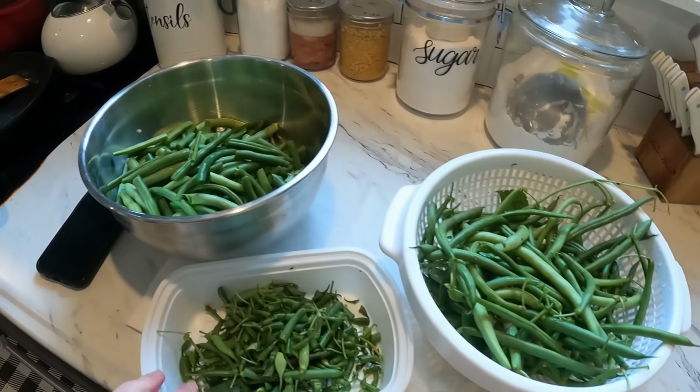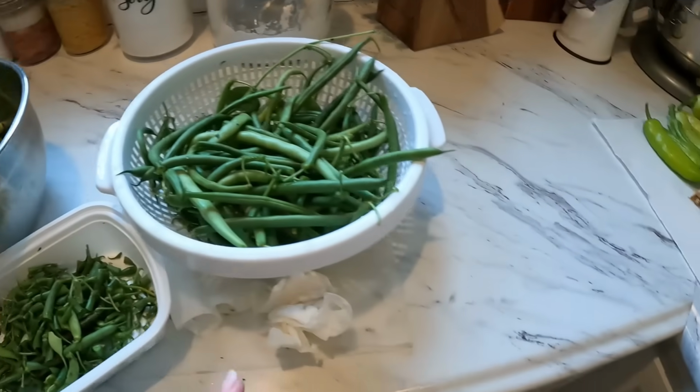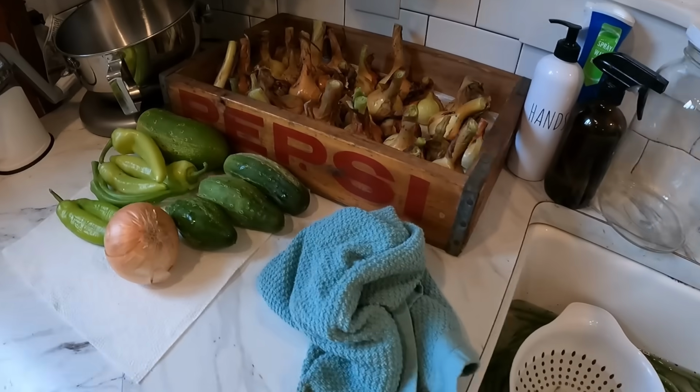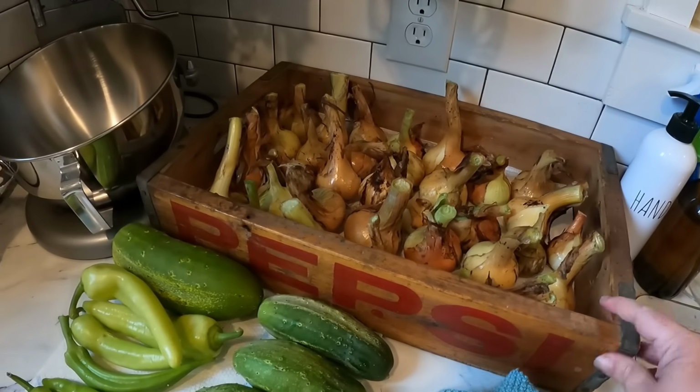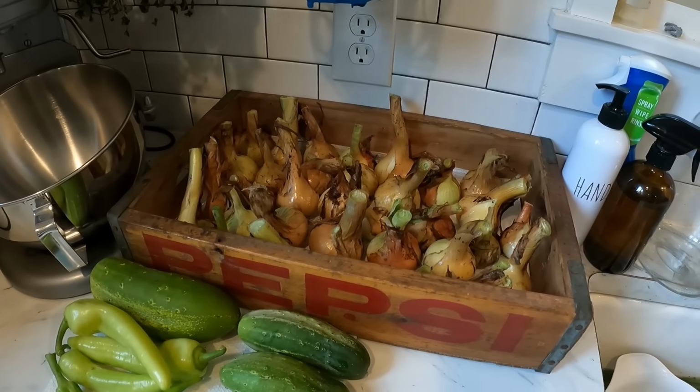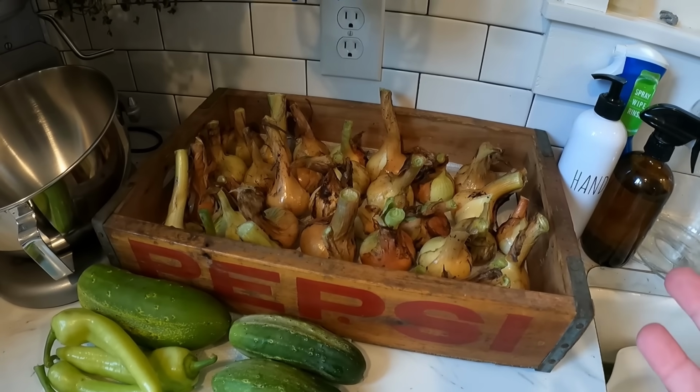I've gotten quite a bit done. Still have this bowl, and then the sink still has quite a bit, but we're working on that. In the meantime, we've got our onions that we grew in this new Pepsi crate. We actually got this in an auction, and we really, really like it. And it came home, and we saw the onions, and it was just perfect.